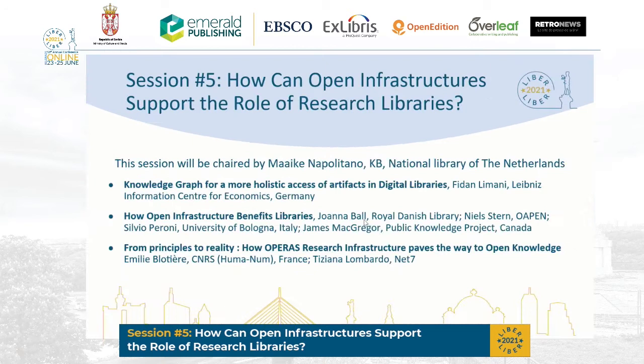The following 3 presentations, starting with Fidan Limani from Leibniz Information Center for Economics in Germany. Fidan works on research data infrastructure related projects, including research data management and services implementation for communities in economics and social sciences. As part of his focus, he's also involved with the analysis and implementation of existing metadata standards, conception and implementation of automatic metadata generation, and automatic metadata linking to standard bibliographical metadata. As part of his research, he focuses on the integration of scholarly research deliverables into digital library environments, including scientific blogs, wikis, datasets, links between resources, and so on.